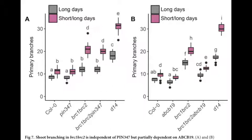If you grow plants for a long time, they form many more buds than when you grow them in, for example, these normal long day conditions. If you grow them for longer, they have more buds, and then you start to see these more subtle effects. So that's what we did in this paper as well. We asked whether losing PIN3, 4, 7 would further reduce the branching that you see in these BRC1 BRC2 double mutants, and we didn't see any effect in any of the conditions that we tested.